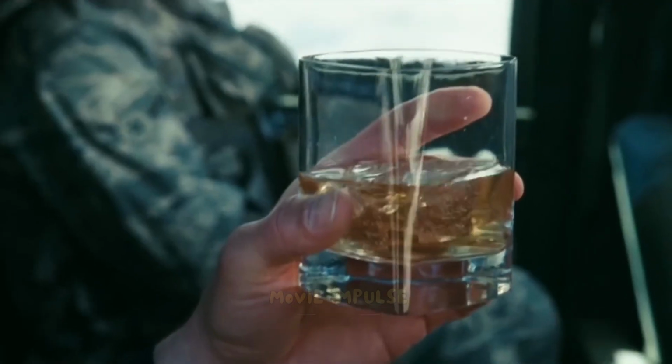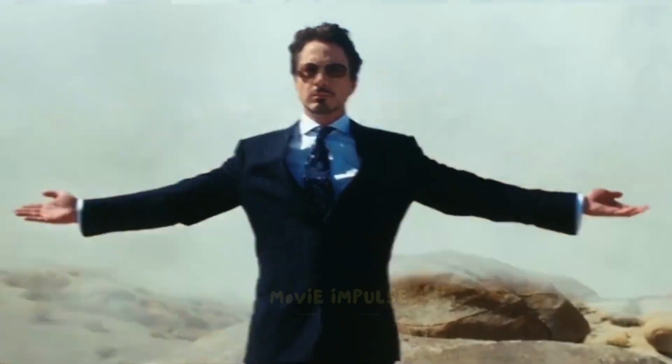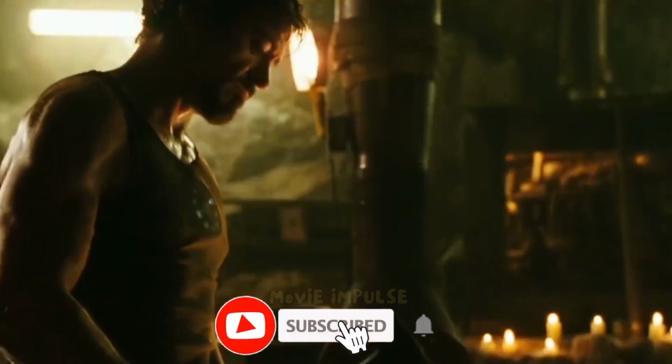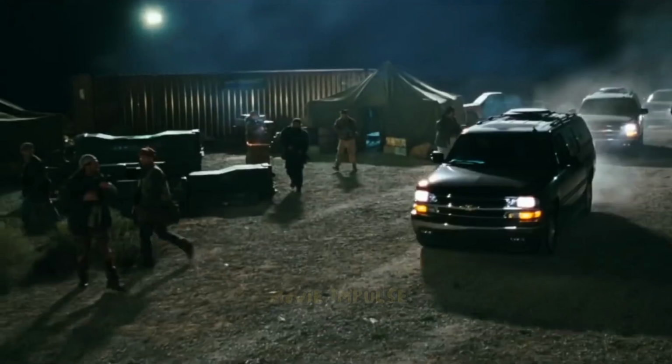Moving forward, it's time to explore the genius billionaire Tony Stark in Iron Man. This film, released in 2008, kicks off the MCU in earnest. Tony Stark's transformation from a wealthy arms dealer to a high-tech superhero sets the stage for the technological advancements that will play a vital role throughout the series.